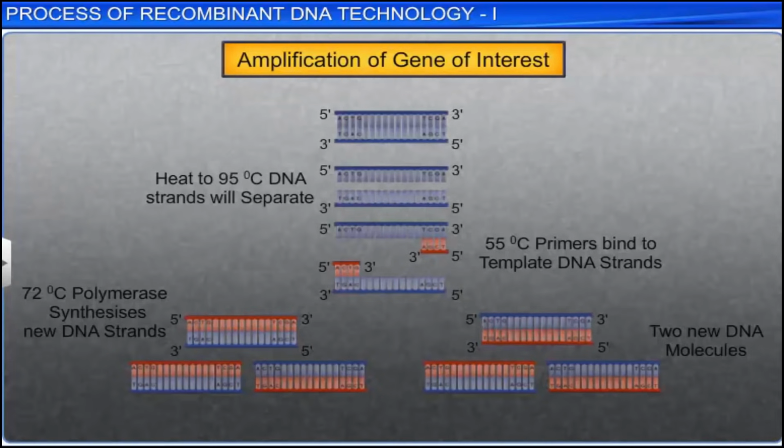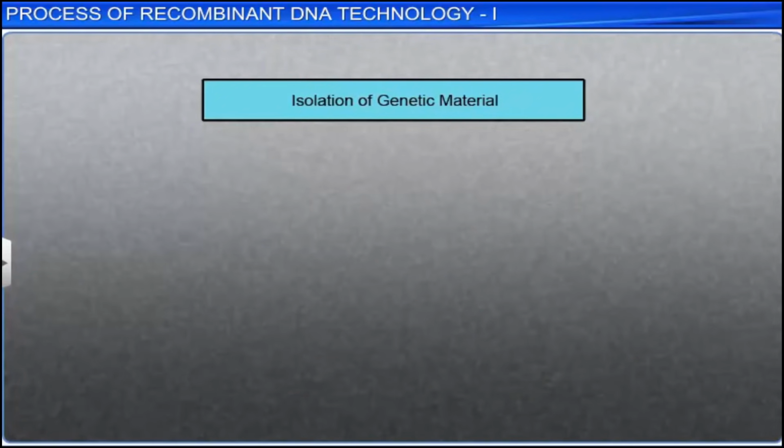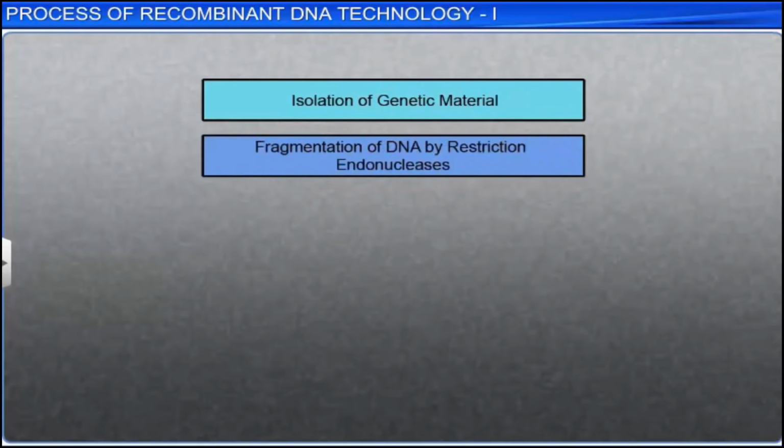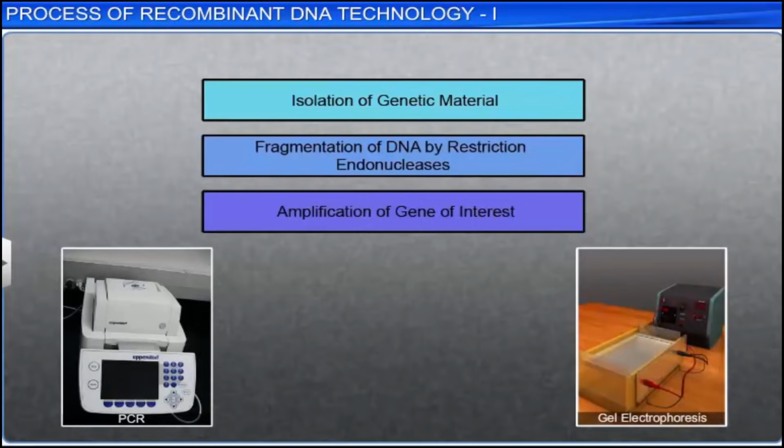It is executed by a machine called a thermocycler, which is programmed to alter the temperature of the reaction every few minutes to allow DNA denaturing and synthesis. These first three steps, isolation of DNA, fragmentation by restriction endonuclease, and amplification of gene of interest, are important steps in recombinant DNA technology that are carried out using specific techniques.